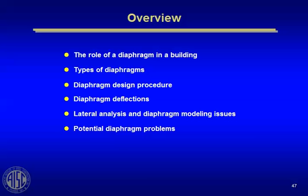We're going to talk about the role that diaphragms play, the types of diaphragms, some design procedures, diaphragm deflections, how you can calculate some deflections when you need to, lateral analysis and diaphragm modeling issues. There are some very important issues that I touched on earlier that we'll expand on. And then potential diaphragm problems that engineers need to be on the lookout for, because they are out there.